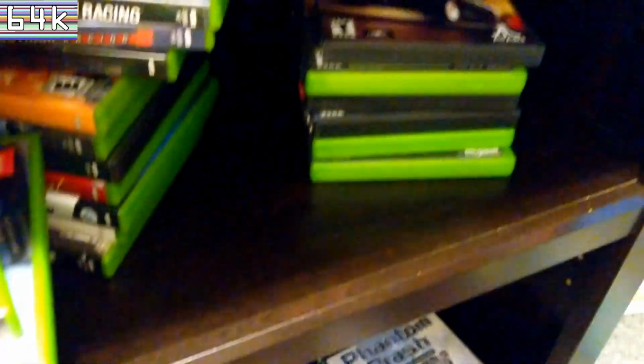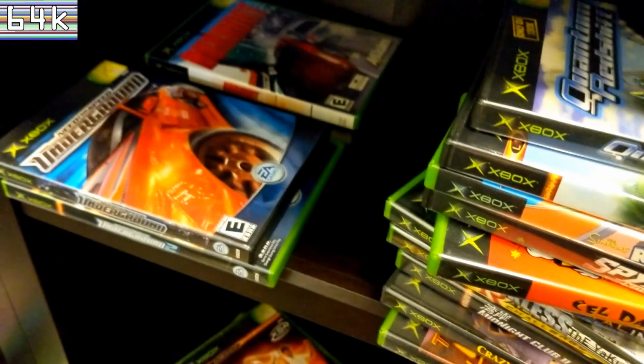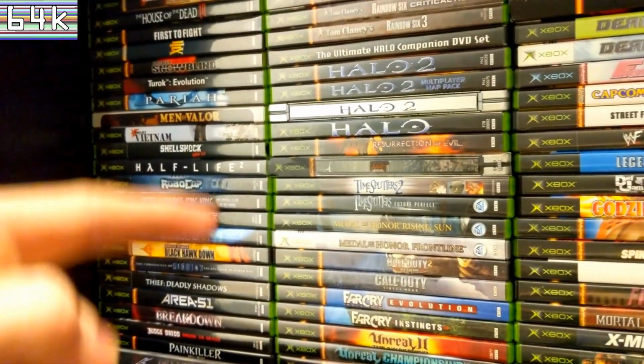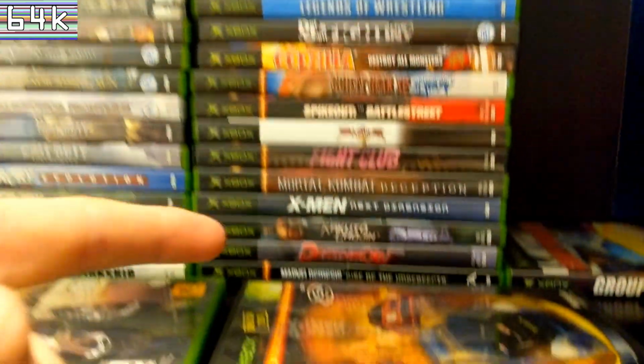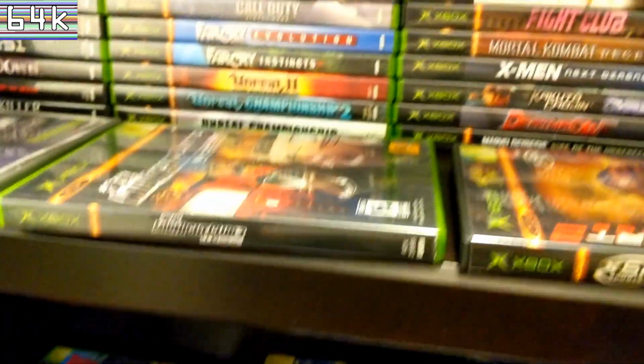Hey, get that out of the way. Okay. And these are like racing games I'm busy sorting right now. I just did all the first person shooters. And these are all fighting games. I've sorted those. I'm busy sorting out all the racing ones, yeah, quickly.